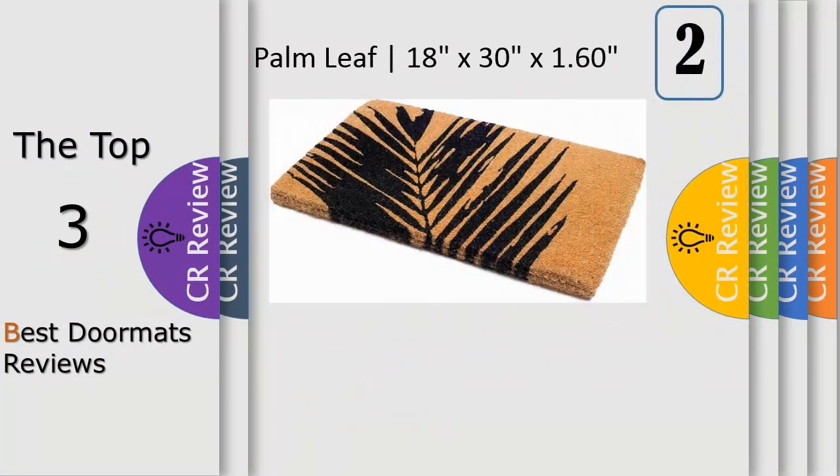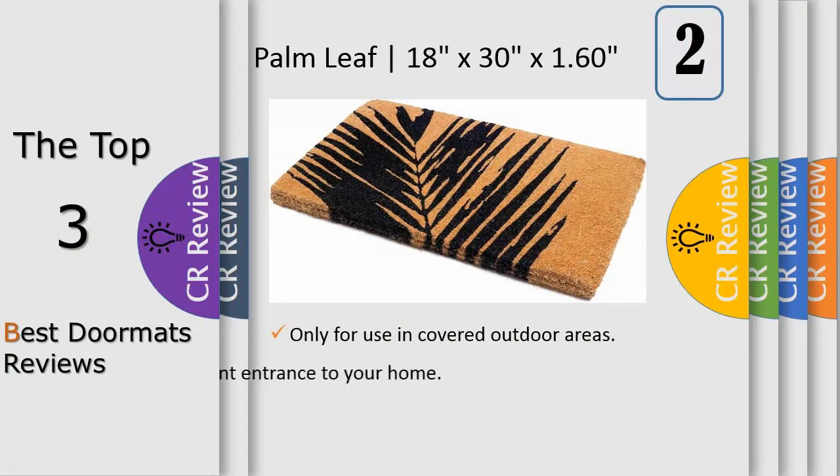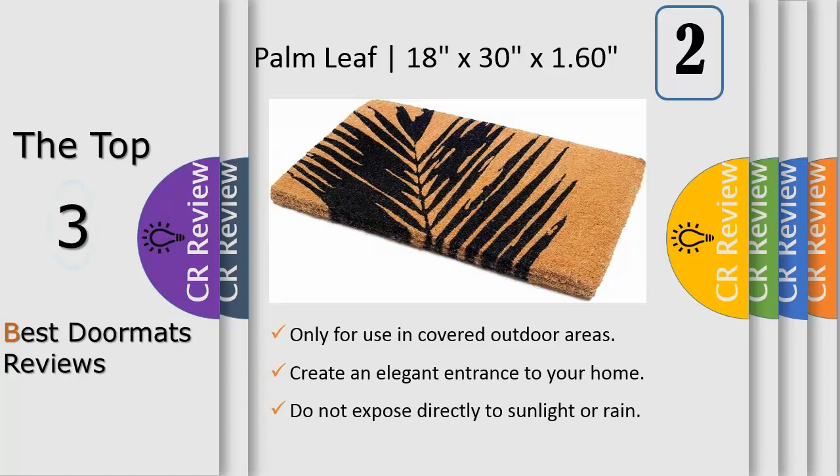Number 2, this 3x5 water hog doormat is just what you need to keep your interior floors clean and free of dirt, snow and rainwater. Place this heavy-duty doormat in front of your door to prevent dirt or moisture from entering your home. The strong polypropylene fibers are excellent at removing loose dirt from the bottom of shoes and trapping it so it does not get trapped inside, and the fibers are also designed to absorb excess moisture for added convenience.